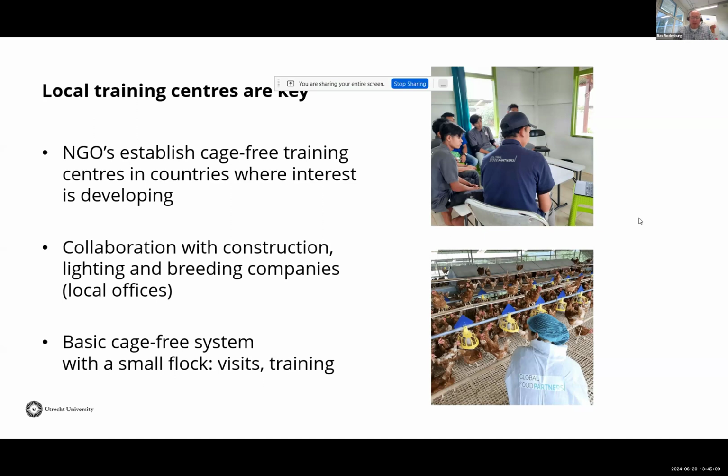And you have in this training center quite a basic cage-free system. In the bottom, you can see a picture of the house in Indonesia. Quite straightforward floor housing with a central aisle with the nests, the perches, and the feed and the water. A small flock in there, ideal for visits and for training, for questions, and to develop further.